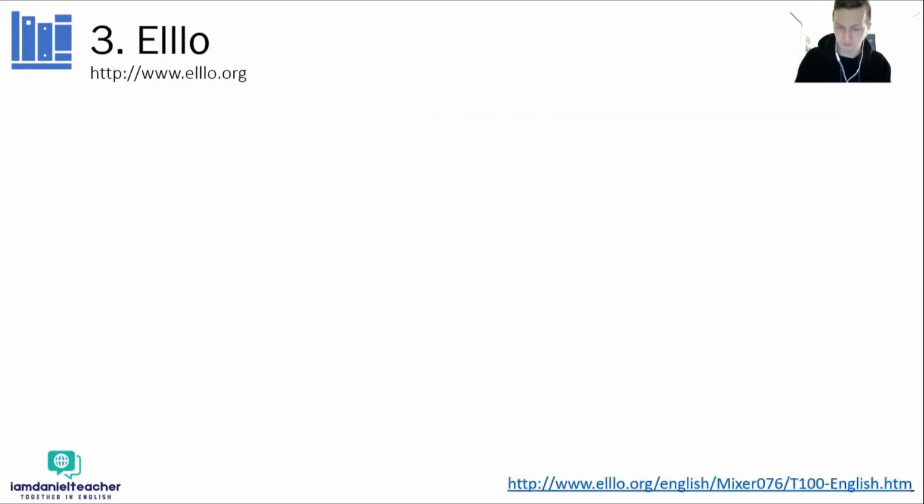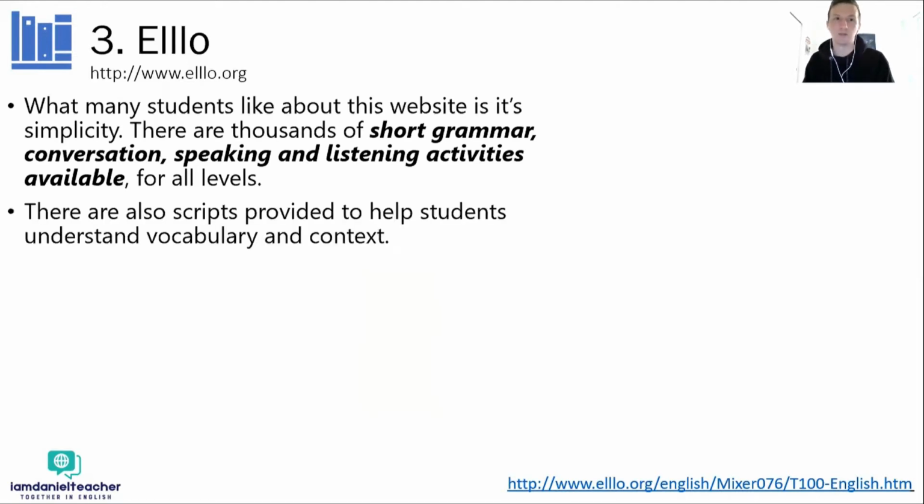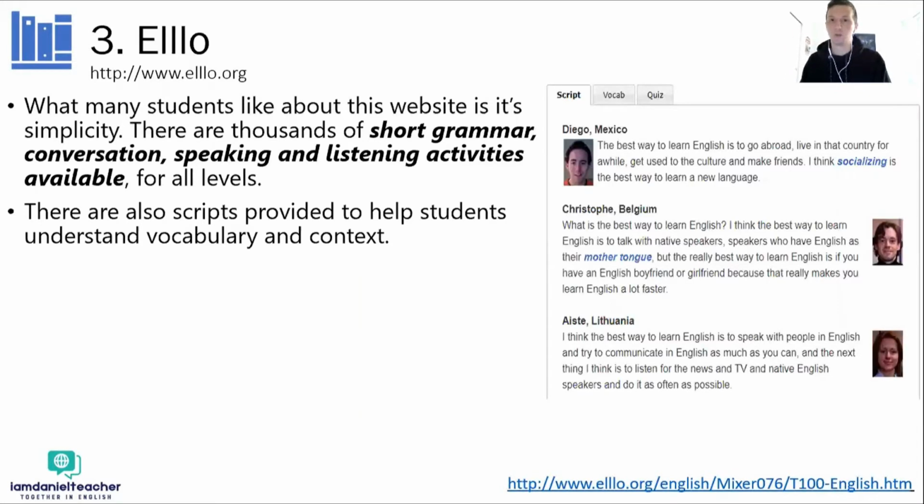So the next one, about Elo, it's fantastic because you have those short activities, those quick activities, great for speaking, listening, and improving grammar. There's also scripts provided to help you understand vocabulary and context. So here you can see, as an example, you have a script, you have vocabulary, you also have a quiz as well.